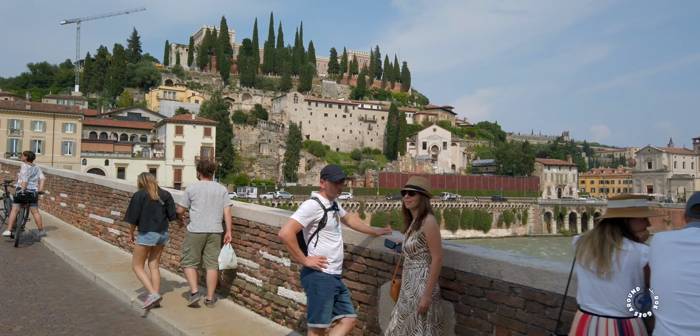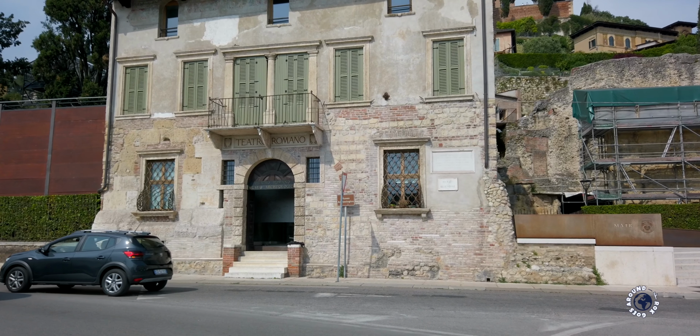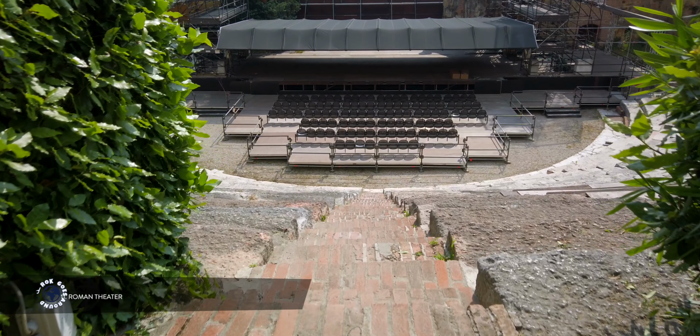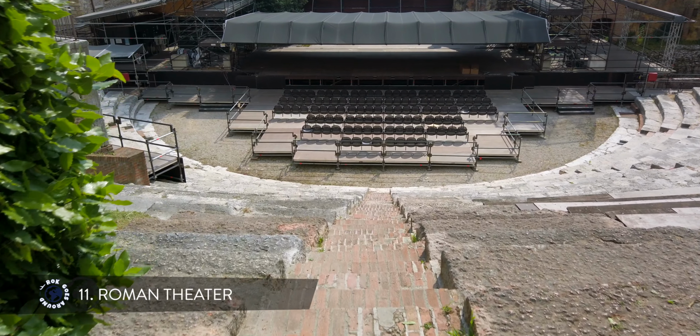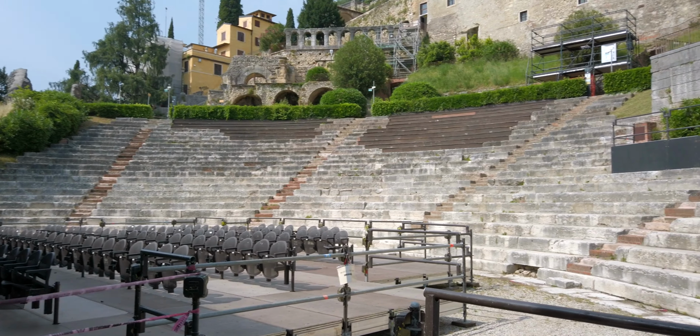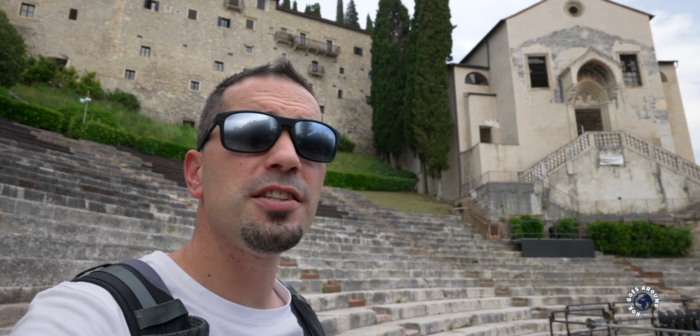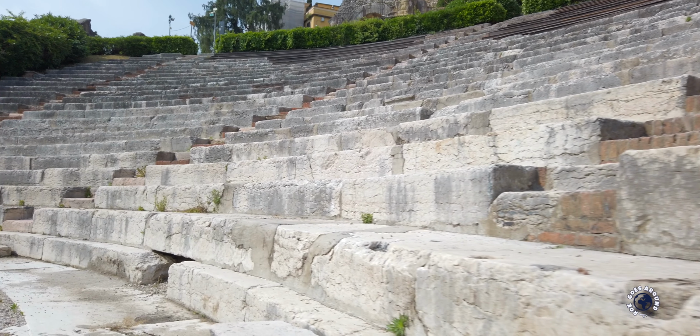Now, let's go around Verona. Right under St. Peter's Hill on the banks of the river is already the first impressive Roman monument. This more than 2100 years old oval-shaped Roman amphitheater is leaning against the slope of the hill.